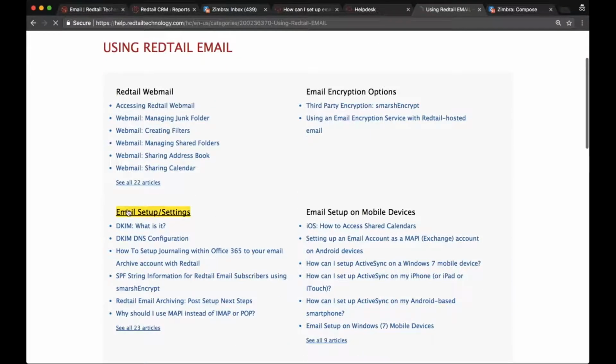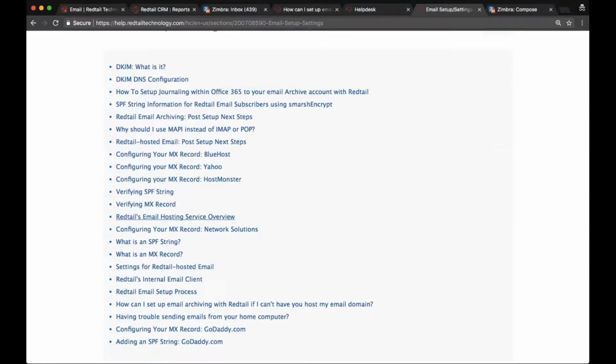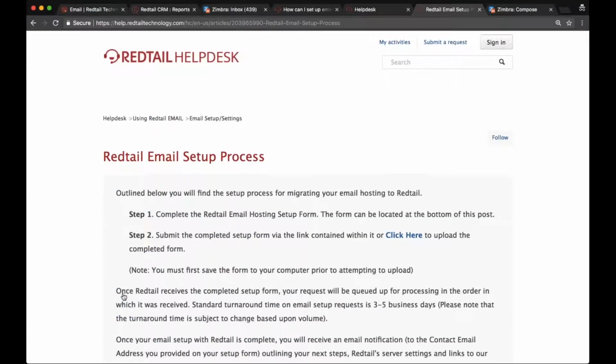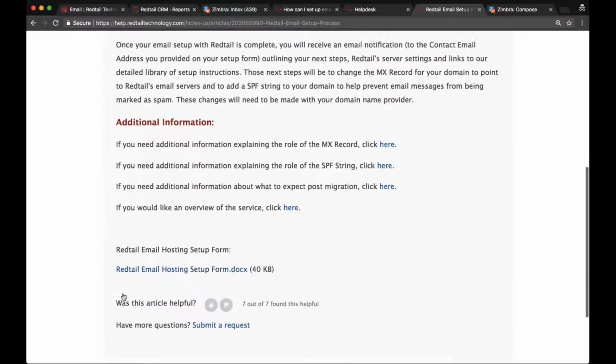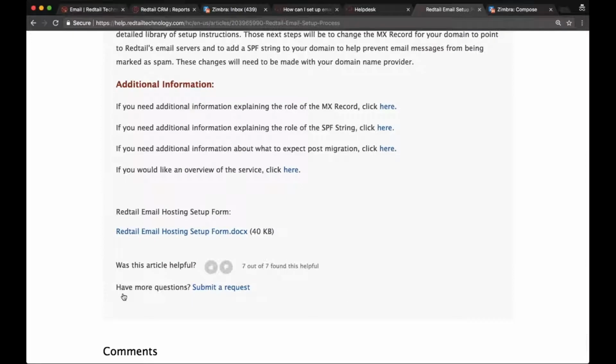Underneath email setup, we're going to go down to the bottom and we're going to look for Redtail email setup process. And same thing here, it's going to go head to toe over that setup process, but definitely give us a call if you're in the moment and you're confused at any second by this form or the question or what it's asking. Definitely call our team and we're more than happy to walk you through that form together. But you're going to go ahead and choose Redtail email hosting setup form.